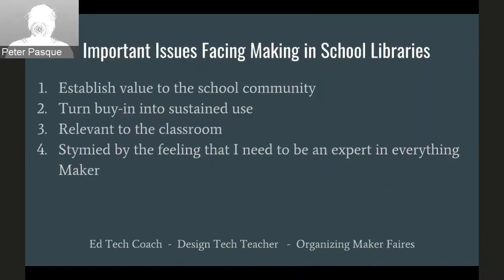And four, we need to fight the feeling of becoming stymied that I need to be an expert in everything maker. And this sometimes can be a little stumbling block for me with starting a project in the makerspace, when I feel like, geez, I'm not an expert in this, or I barely know how to do some of the stuff that I know the students are going to want to explore.